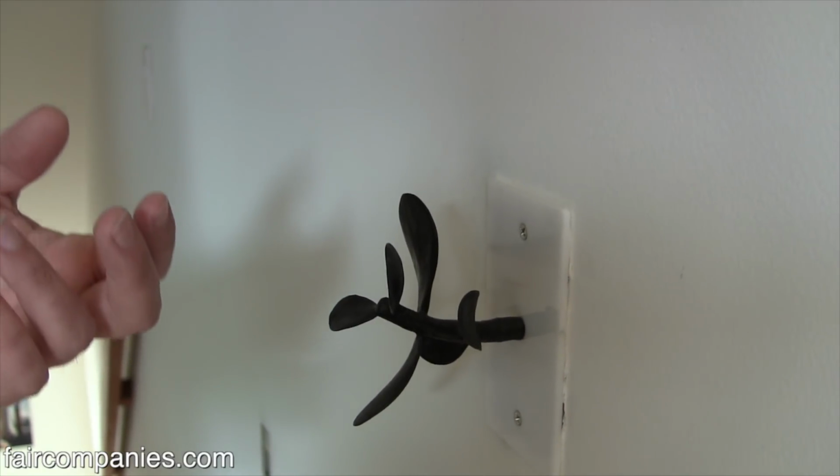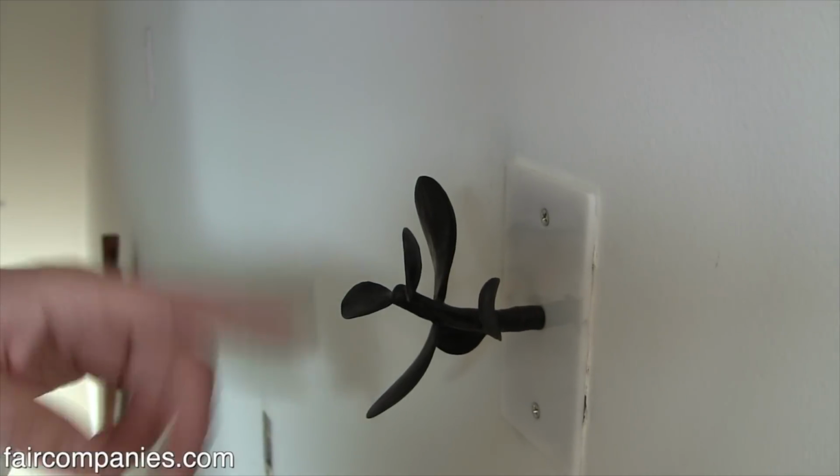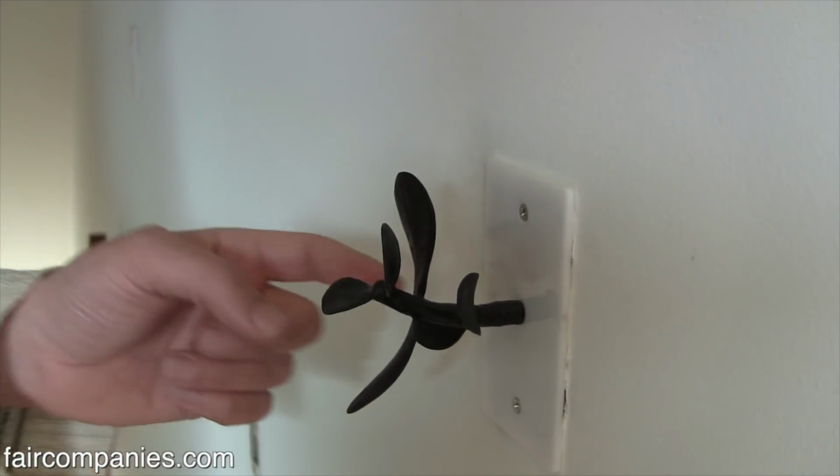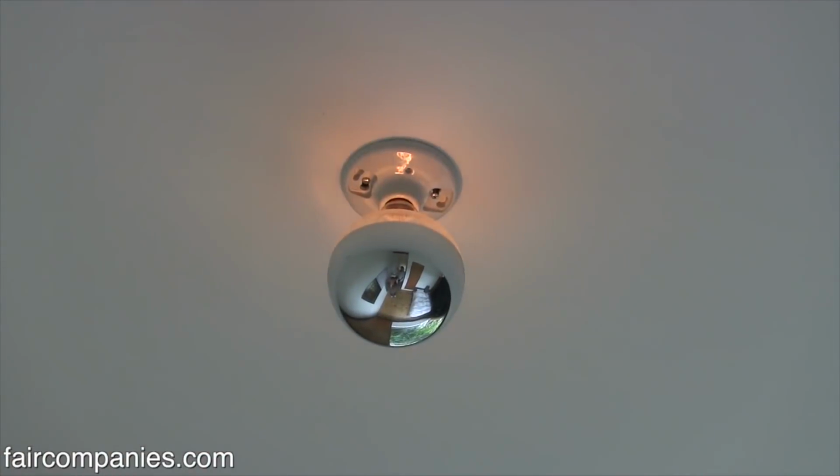It goes to the foundry. They cast it in bronze. They put a black patina on it, and then all you have to do is mount it to the wall with the touch-sensitive dimmer inside the wall.